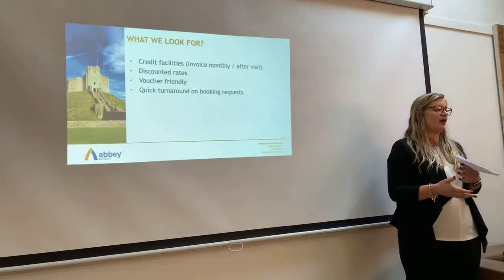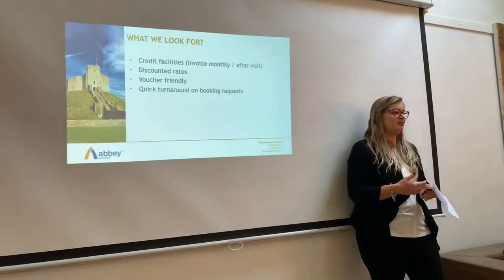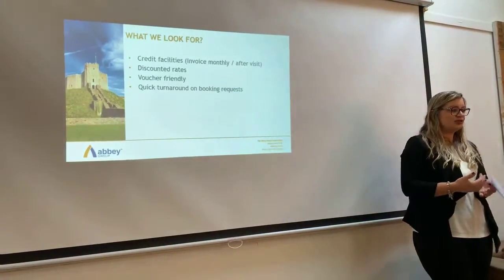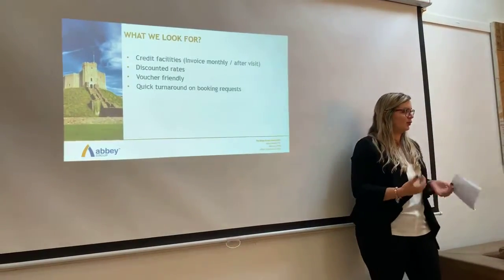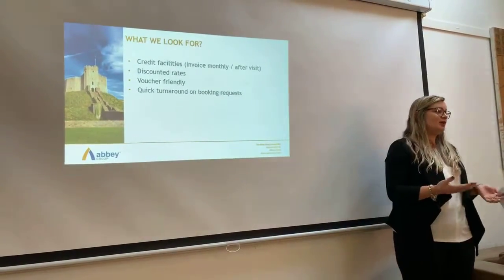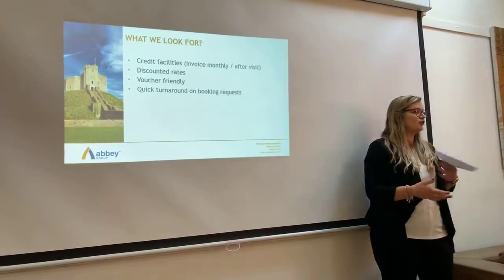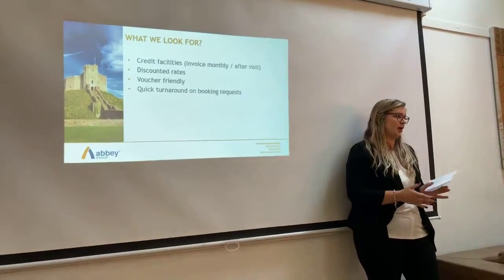So we would have more room to spend more money with the American markets, for example, because they have a higher budget. They have more time to spend, more money to spend. But again, it depends on the product you offer, if the product you offer suits them. So it just depends on the markets really.